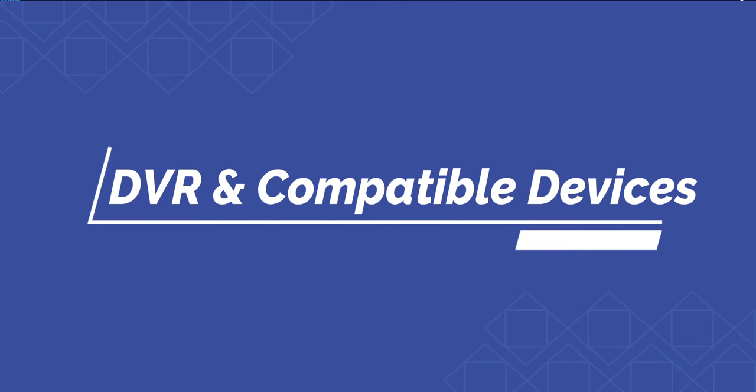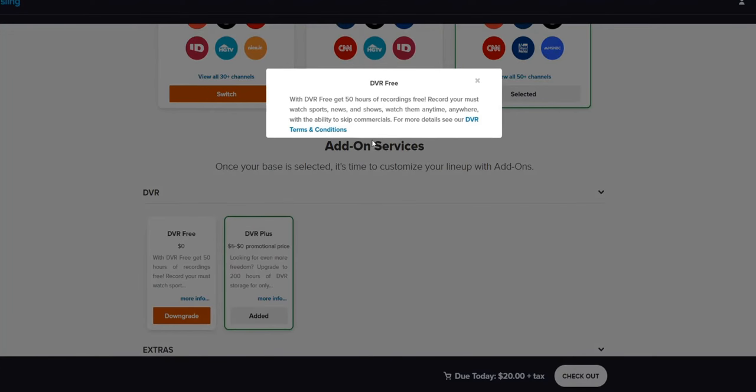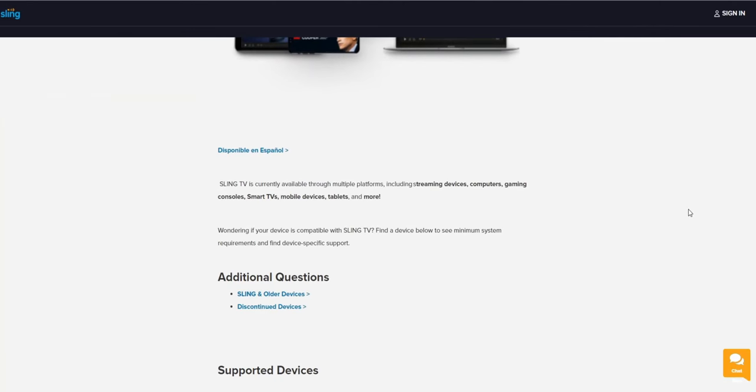So you can see they do provide a free DVR, which is included in the package. That DVR is only 50 hours, and they do have a promotion where it's free as well, but after that promotion ends, guys, it's going to be an additional $5 a month. Which brings us to our compatible devices.